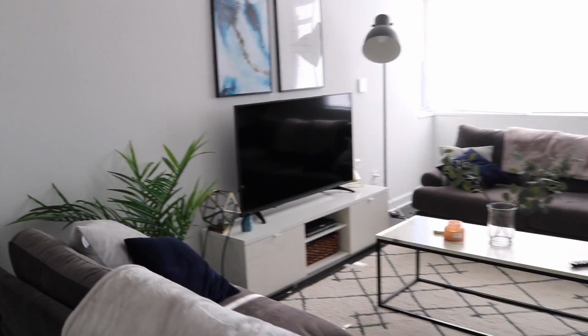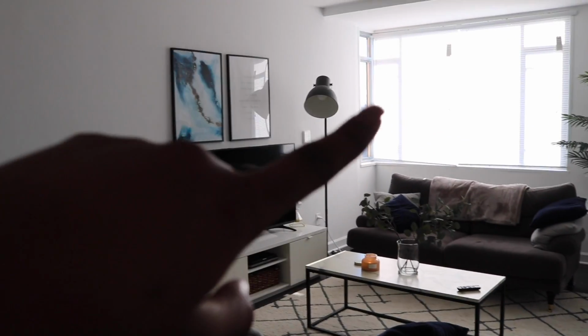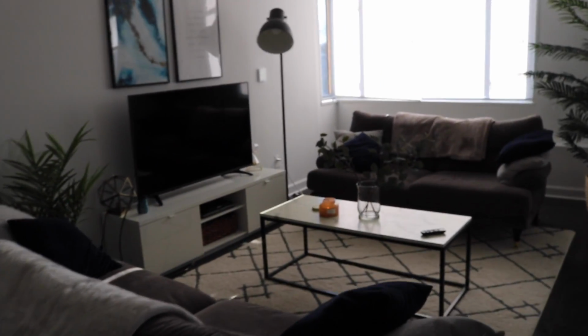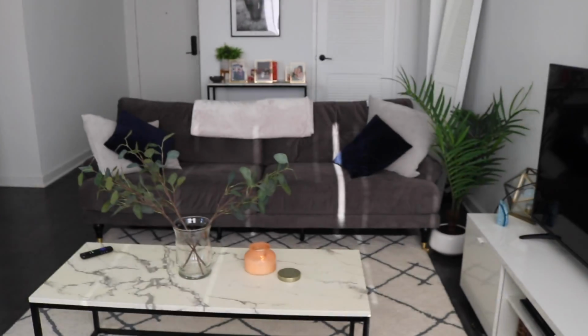So as you guys can see, here is our living room space. A lot of light comes in. Right now I have the curtains closed because it would bring too much light in and probably not look good on camera. So I'm going to show you guys from this point of view what the apartment looks like as well for the living room space.